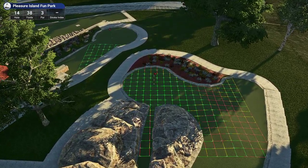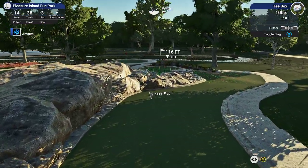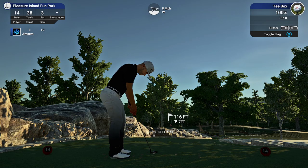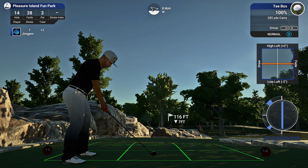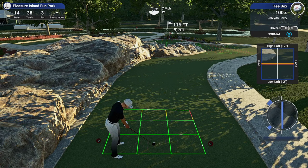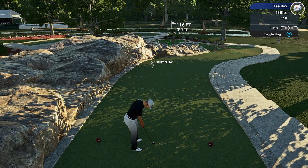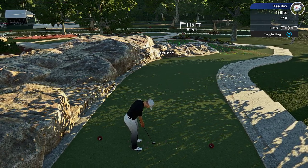Oh, is that a little gap there between them rocks? I think it is, isn't it? Oh, look at that. That is so tight to get through there. Now, is there any slope? Yep, there's a bit of slope going left to right, you can just see that there. Oh, that is going to be hard to get. I think we're going to have to aim a little bit to the left here. Try and get that through there.